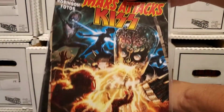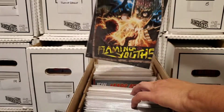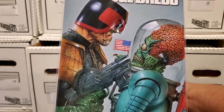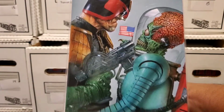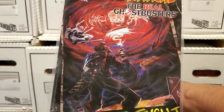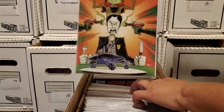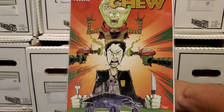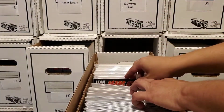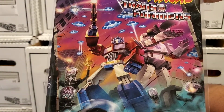Mars Attacks Kiss. This was actually an issue. Actually, Mars Attacks Popeye was as well. Mars Attacks Judge Dredd. This was just a cover, but later they did a Mars Attacks Judge Dredd miniseries. Mars Attacks The Real Ghostbusters. This was actually really cool. And then this was just a variant. Mars Attacks Chew. Love that. Like that little Wally looking thing down there they wanted to eat. And then Mars Attacks The Transformers. That's cool.